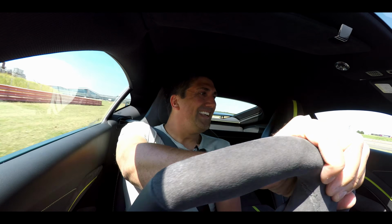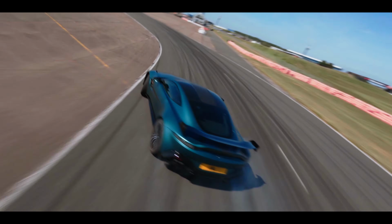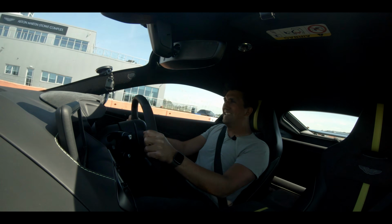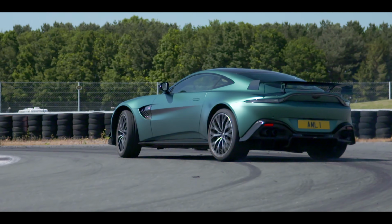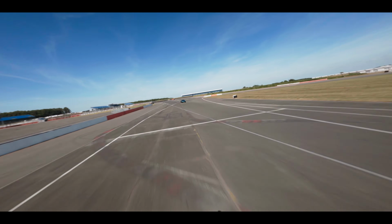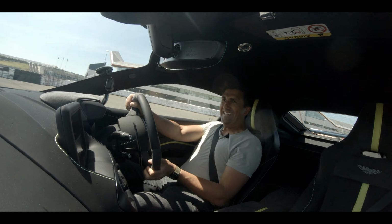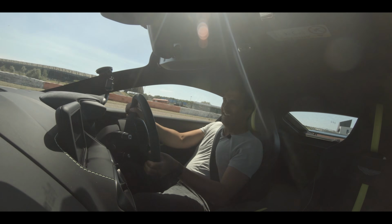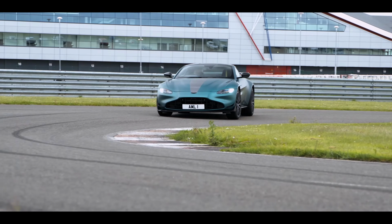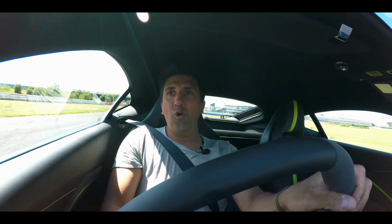There we go. Now it feels like an Aston Martin. Oh my God, that's better. Oh my goodness me. Okay, right, if you're buying one of these, just put it in track mode constantly. Get the traction control off constantly. It feels light, the brakes feel sharp, it turns in. Oh my God, it turns in so nicely. And yet the back end does go, but it's all very controllable.